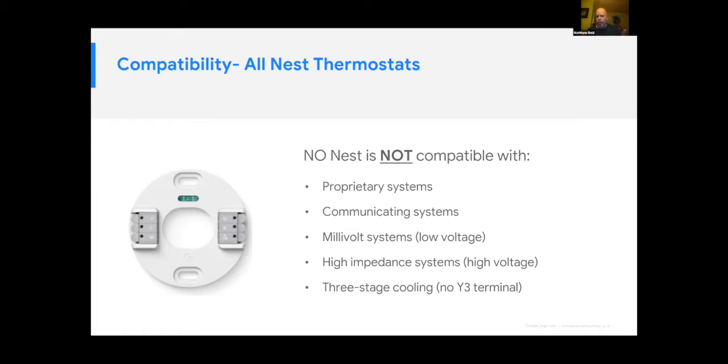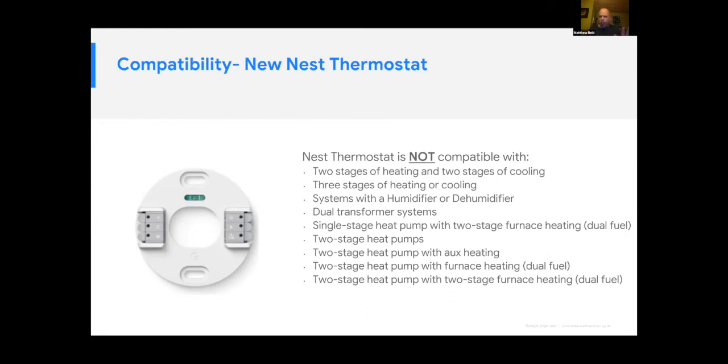Maximum of 2-stage heat, 2-stage cool. Well, 2-stage heat, 1-stage cool, or 2-stage cool, 1-stage heat. We have no Y3 or W3 terminals, so we're not compatible with 3-stage systems. Those are places that we're just not going to want to go to. We're also not compatible with if it's got 2-stage heat, 2-stage cool. We have those limitations of what we have. We don't play with 3-stage systems.